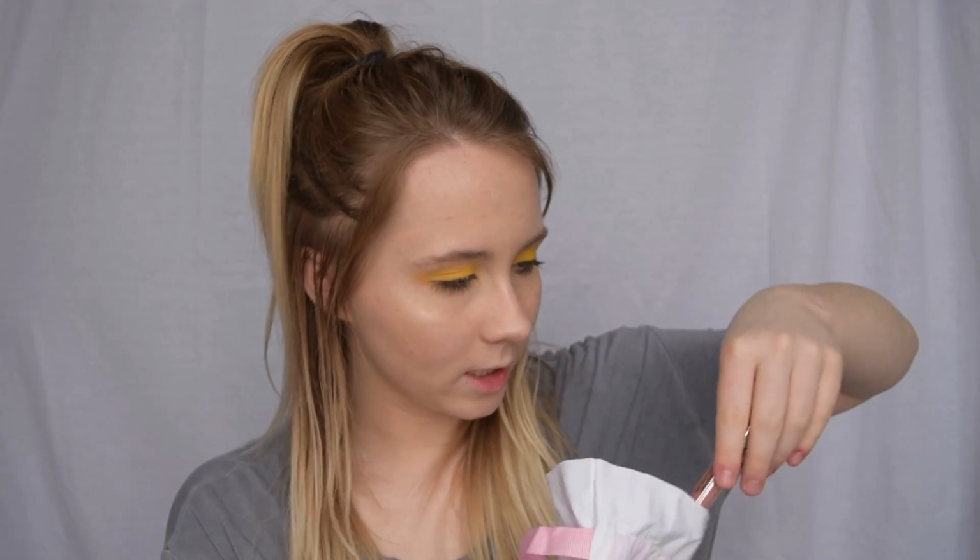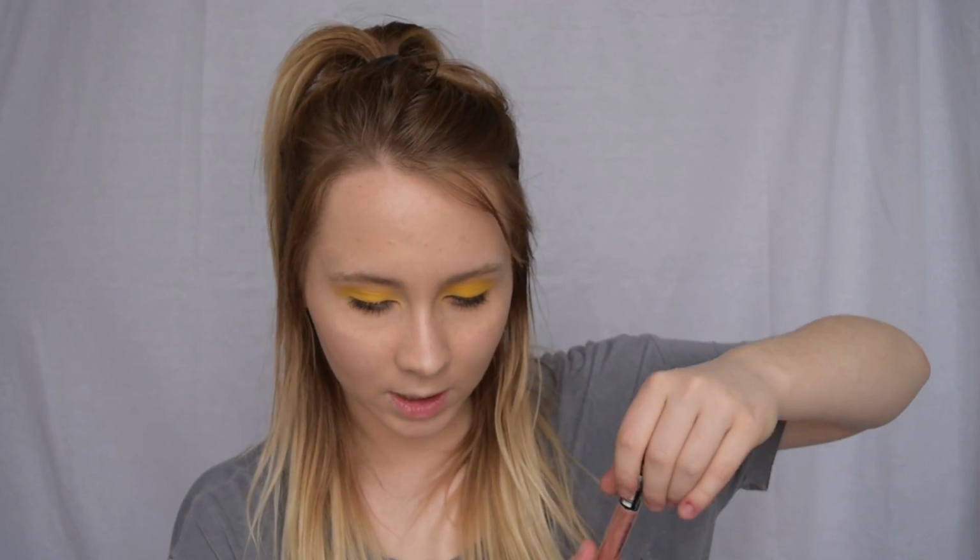Our next product is this. This is Nude with Attitude, a Sephora Collection Ultra Shine Lip Gloss. This is in shade Perfect Nude, which is 04. We'll test this out here. I'll show you guys a little swatch of the lip gloss, if I can open it.